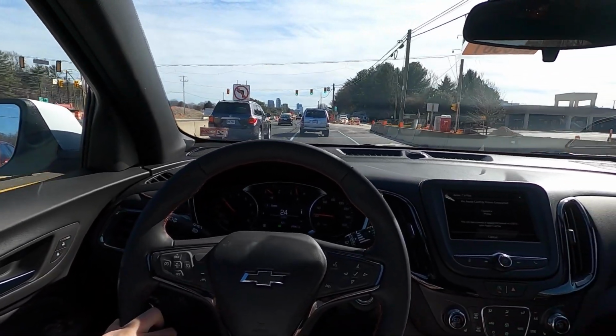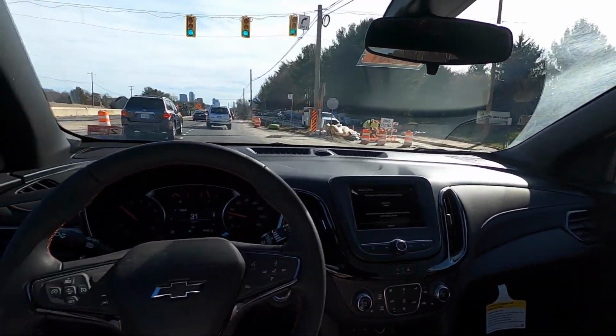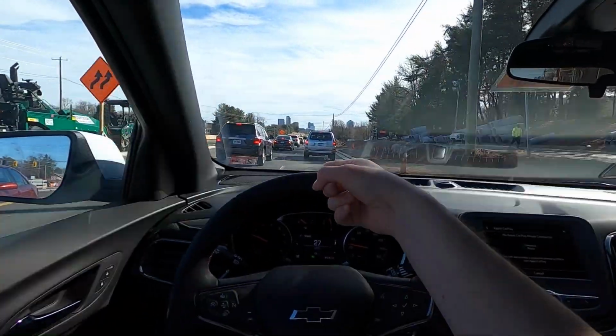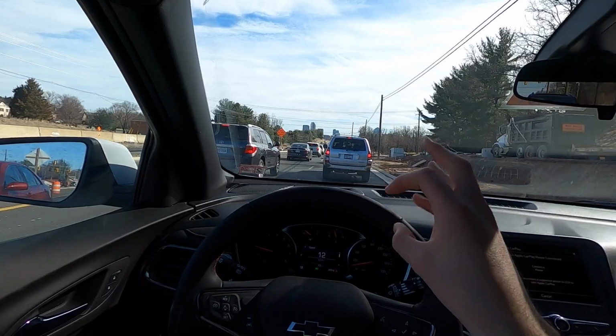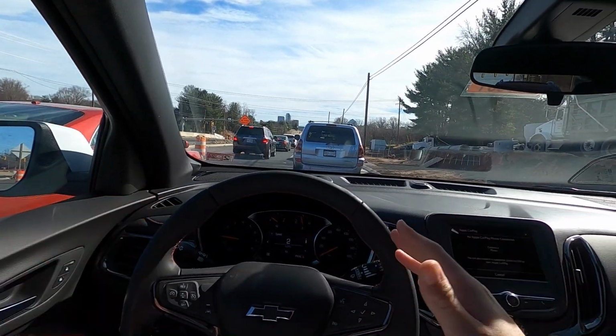But yeah, considering this is a $33,000 vehicle, it's pretty comfortable. I'm sitting in the seat right now and I feel like I'm at a good ride height in how I sit, and that's the forward collision alert that I was telling you guys about. You get the sound, you get that red flash. So that is pretty cool that I caught that in action.